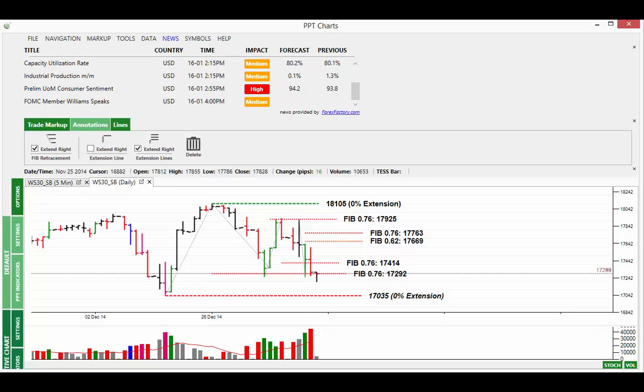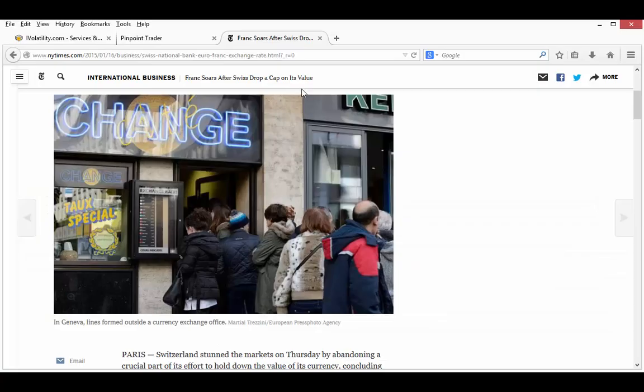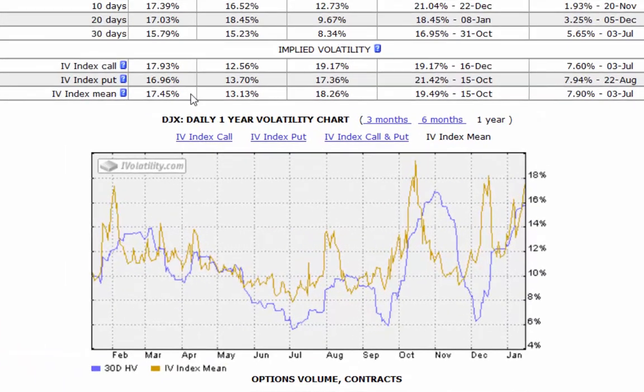On the implied volatility front, let's just have a quick look. This increased yesterday to 17.45. I'm looking for this to go to around the 24% level to find a true bottom in this market. So we've got a bit to go yet. So if the volatility continues, we can use this to gauge where the market's next market bottom is likely to be.